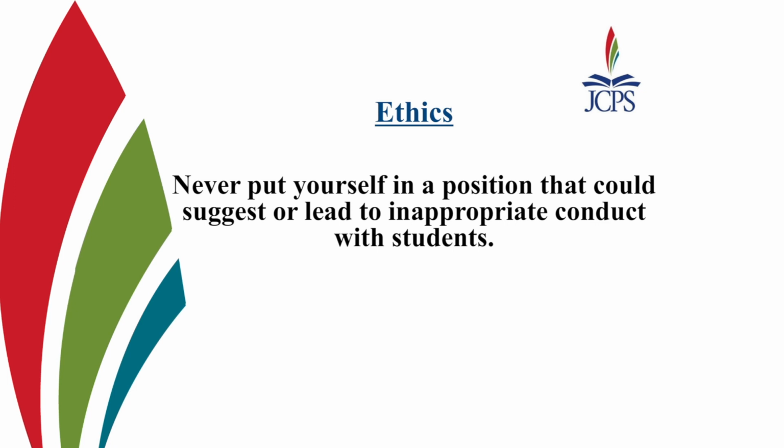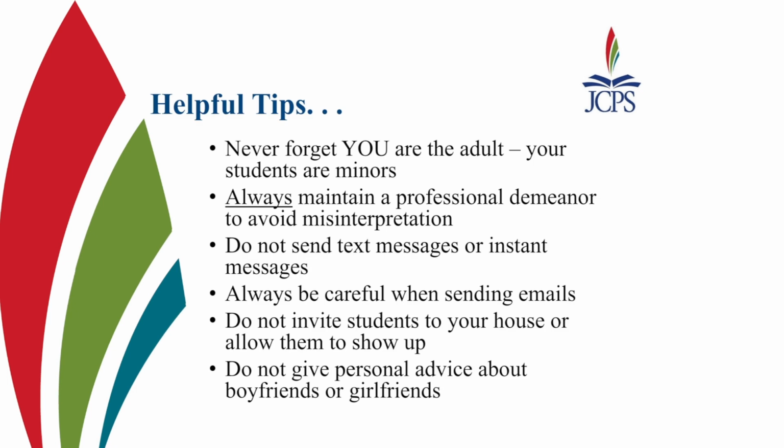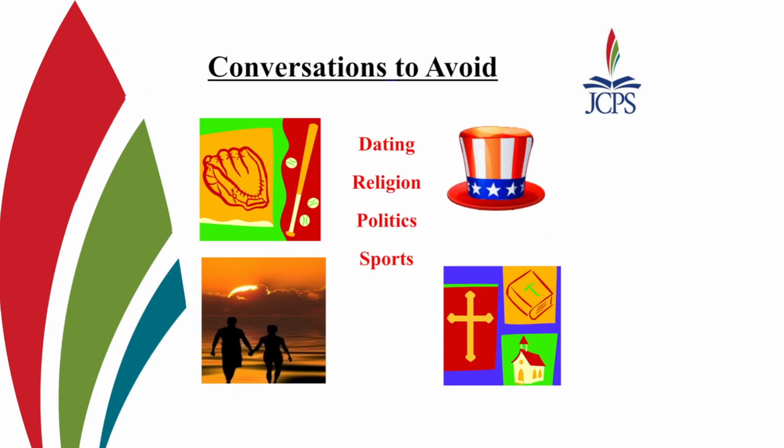Never put yourself in a position that could suggest or lead to inappropriate conduct with students. A few more helpful tips include never forget that you are the adult and are responsible for the safety of all JCPS students. Always remain professional and never send text messages or emails to students, and do not invite students to your house. Finally, do not give personal advice about boyfriends or girlfriends. Other conversations to avoid are dating, politics, religion, and sports, especially if rivalry teams played the night before.